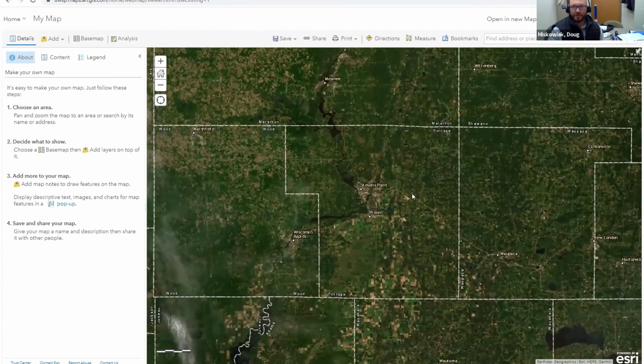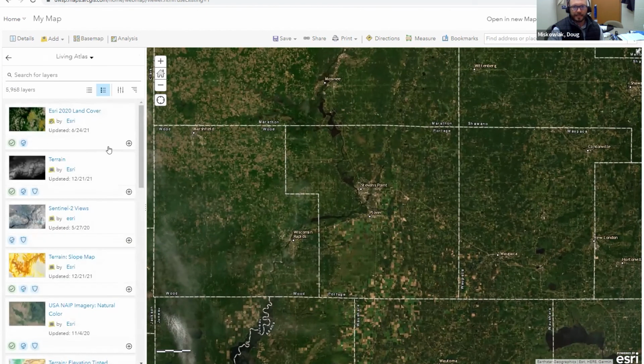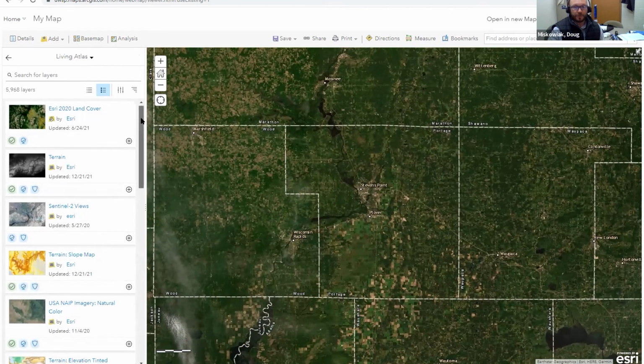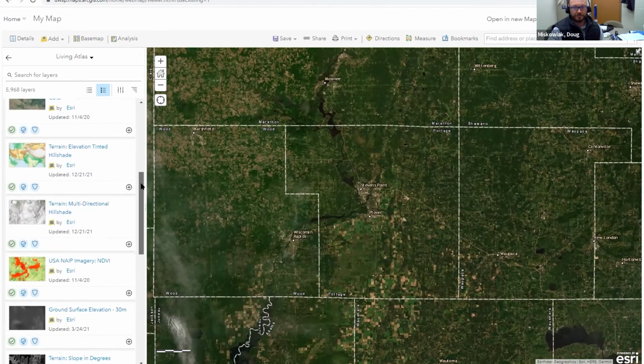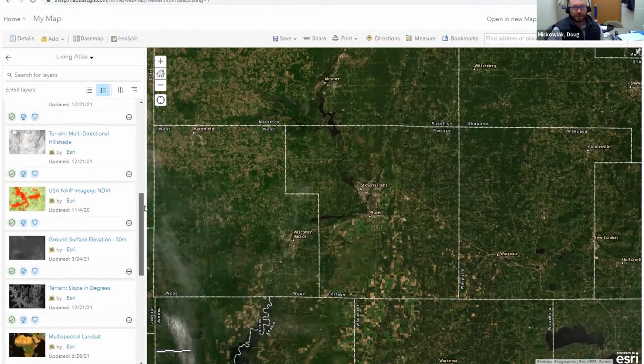So all of those base maps are easily accessible, but you'll also see this add data button. Many times I'll contribute my own data sets, but if you take a look here, browse the Living Atlas. Once you have access, you'll be given access to curated data, some by Esri and some from other individuals who are sharing their data free of charge from around the world, like the Natural Resources Conservation Service, maybe even our own DNR.